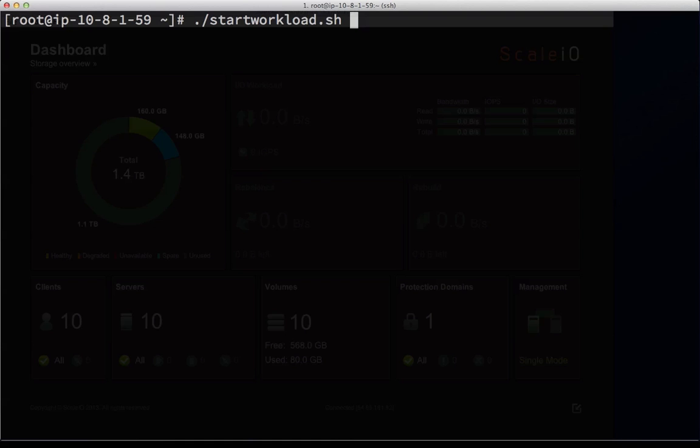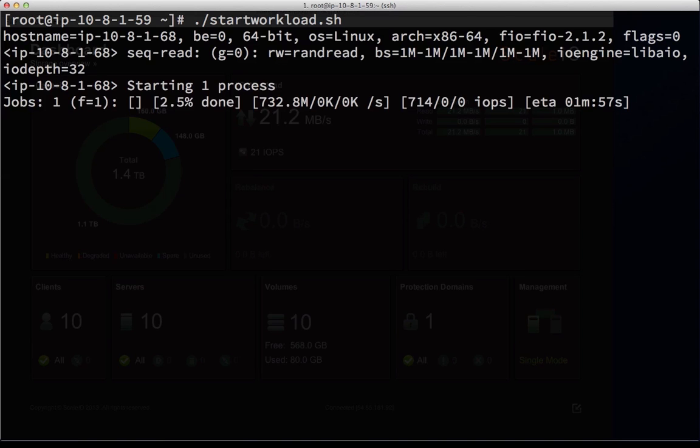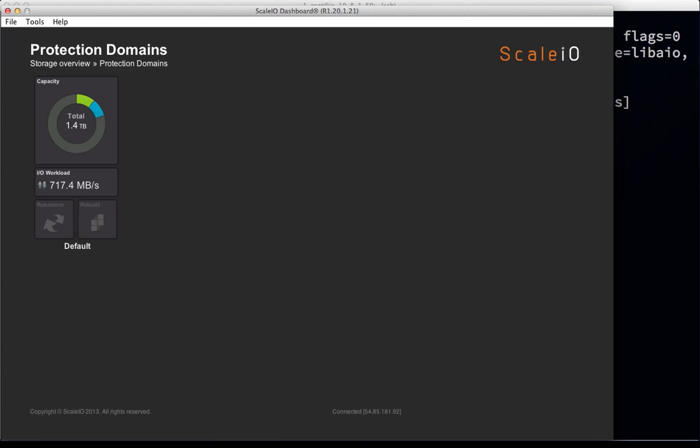Currently we're not doing very much. We've got 3 SDS instances running inside cloud provider A, and what we're doing here is we're kicking off a database workload, which you can start to see is generating some traffic going to the software-defined storage in cloud provider A.